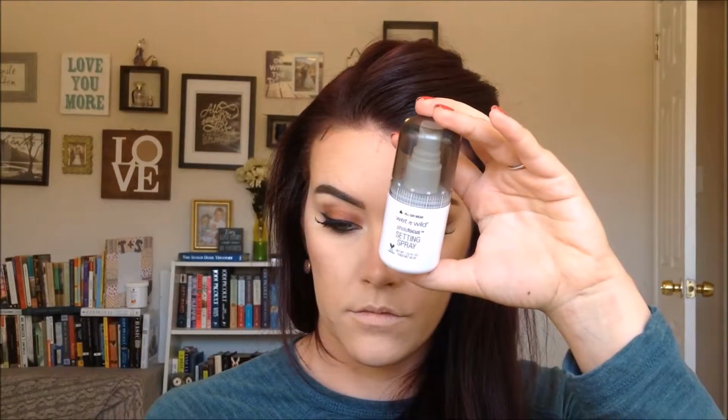Now I'm going to set the face using my Wet n Wild Photofocus setting spray. I had to make sure that everything that I wanted on my face was on my face. And then go ahead and set the face.